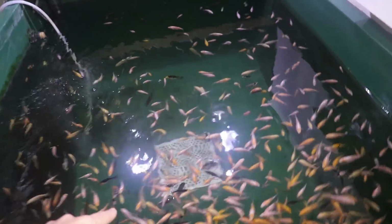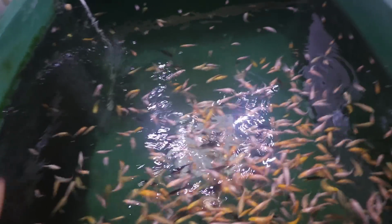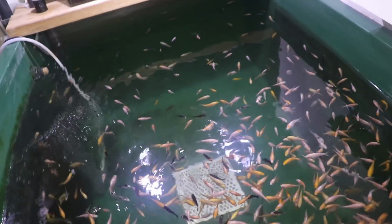Because I used to have, remember on the last video I put a filter over that so they couldn't go down it. That actually blocked up and then I took it off, a few of them managed to get through, but I think they could get through into the drum filter and then actually come back. So yeah, because they kept sort of appearing back in here.